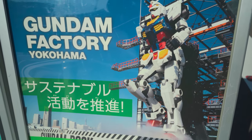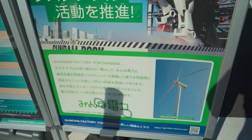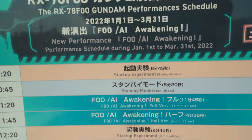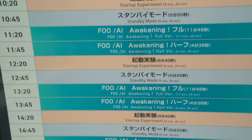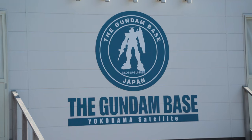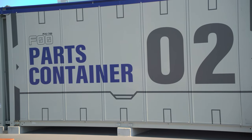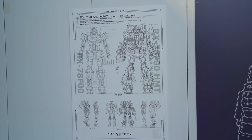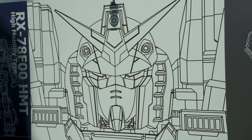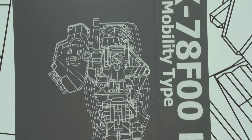Did you know that this Gundam is powered by wind? Here you can see the schedule of events for the day. We'll be seeing the full version of Awakening. Around the Gundam dock, there are all kinds of interesting things to see that are Gundam related, including schematics for the RX-78 F-00 HMT, high mobility type, which is the model name of the factory's titular Gundam.